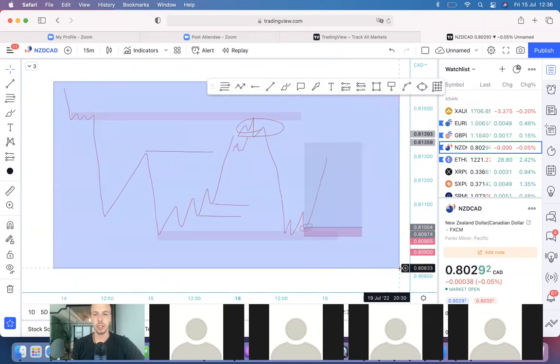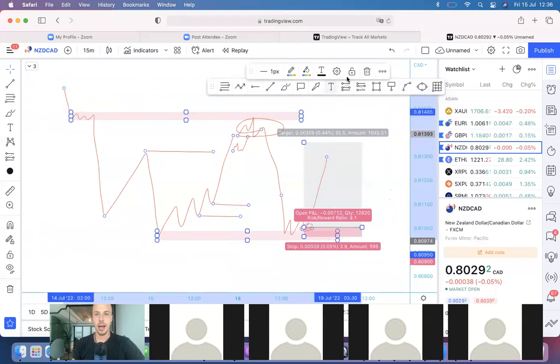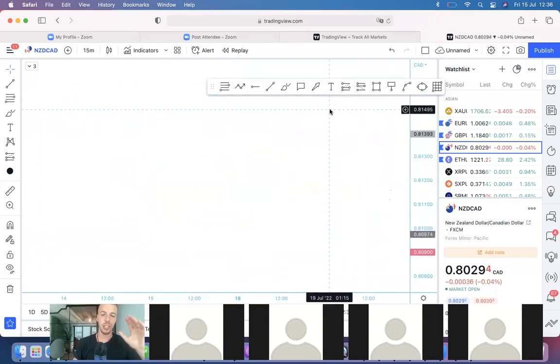But I just wanted to put this out here. Don't take it for given. Don't take it for something that is 100%. Just give me time to backtest it.